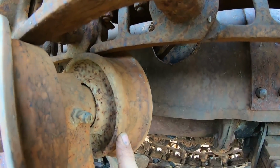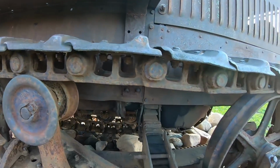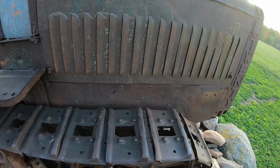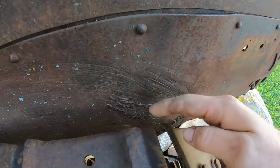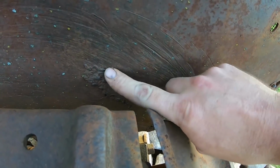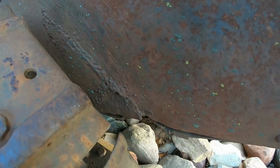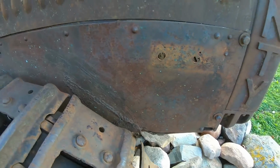See this top carrier roller here? That's all been welded. They just kept throwing metal back on this thing to get it back in service, to just get a few more hours out of it. Track frames are so loose on all the pivots and everything. You can see where the tracks coming around had worn a hole clear through this side panel. Somebody went in there with a welder, patched it all back up again. I think they threw in a few extra pieces while they were at it. Just completely torn up.